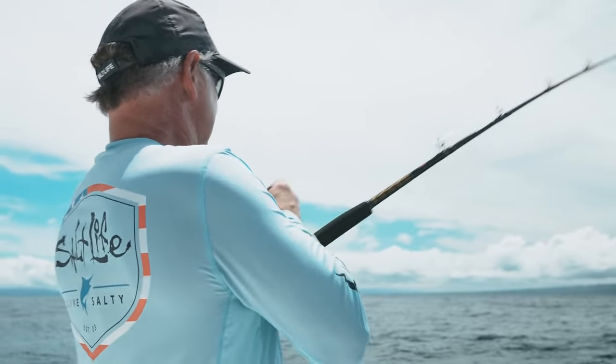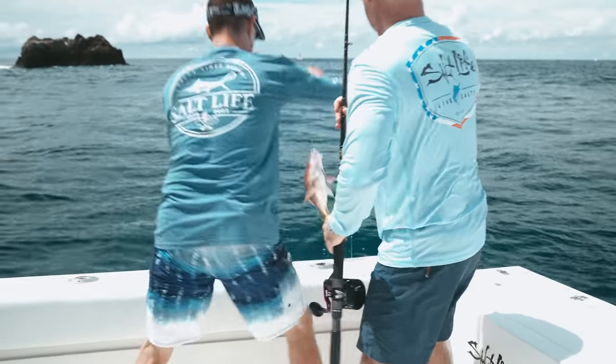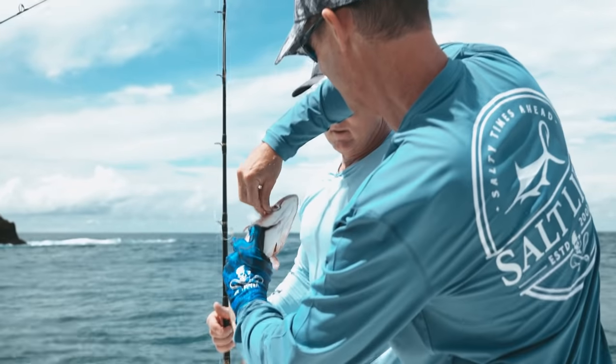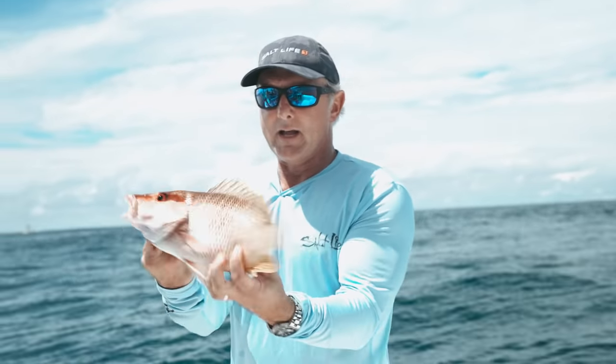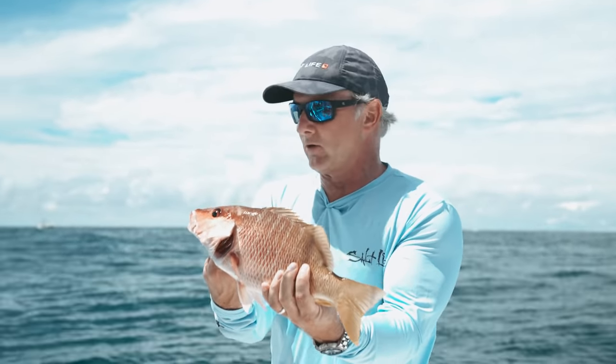Nice. What you got there? That's dinner right there. Yellowtail. Pacific yellowtail. All right, we have dinner. Got a Pacific Yellowtail Snapper. Fantastic. It's going to be great this evening on the grill.